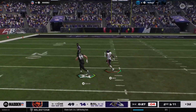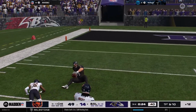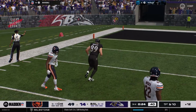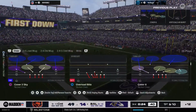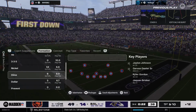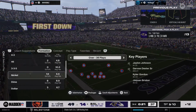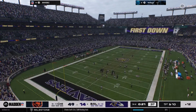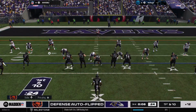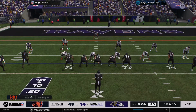And this is into the hands of Andrews downfield. And they do finally get him at the 12. It's a big play there for Baltimore. 56 yards. First down. 1st and 10 at the 12-yard line. A real field flipper there as all of a sudden they've got a first down in the red zone.